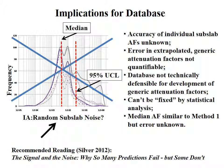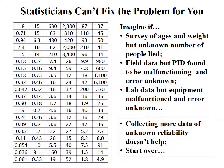If you want to read a really good book on databases and when you can and can't trust them, we'd recommend the book The Signal and the Noise by Nate Silver. We actually reference that in our paper. So it's important to understand a statistician can't fix a bad database for you. Just for other examples, imagine if you collected a survey of ages or weights and then found out later that an unknown number of the people that you surveyed lied.